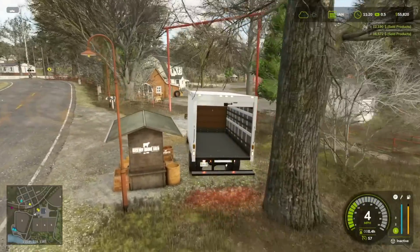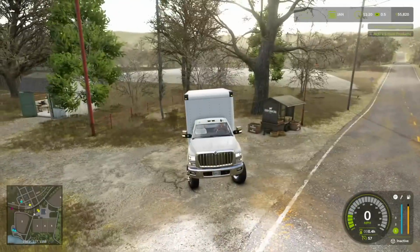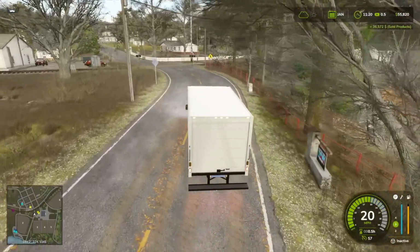My goodness, now we have $55,000. We had $7,000 before we drove over to this little shack. I need to build me a shack. I didn't know shacks were making so much money.